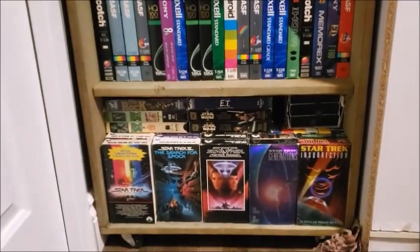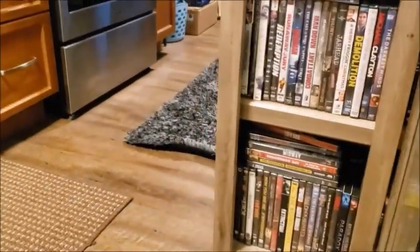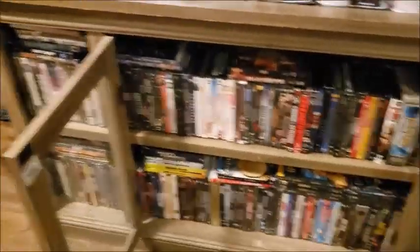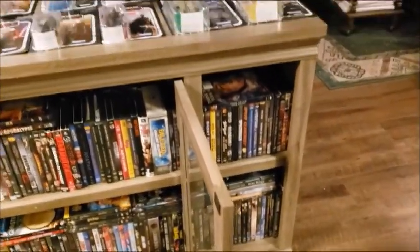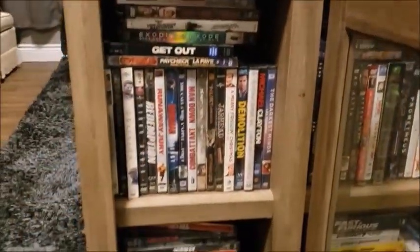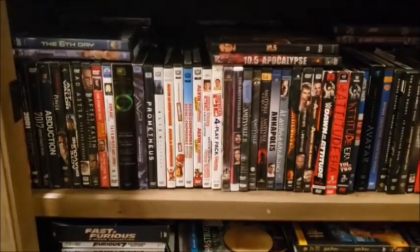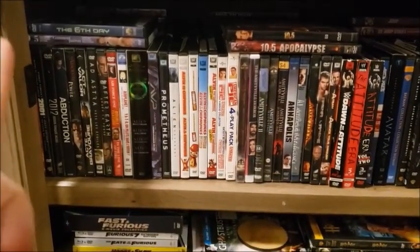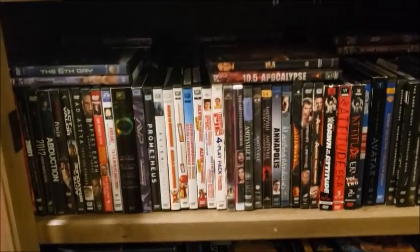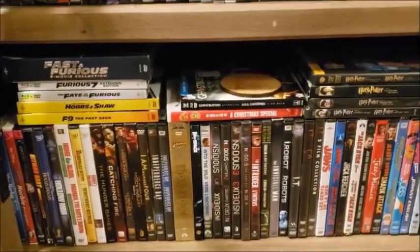And as a preview, I'll show you what collection video I'll do next. As you can see here, this is my DVD collection of movies, anyway. It's all arranged. This is the unwatched section. This is the watched part of the watched section, most of it in alphabetical order, roughly. Both levels.